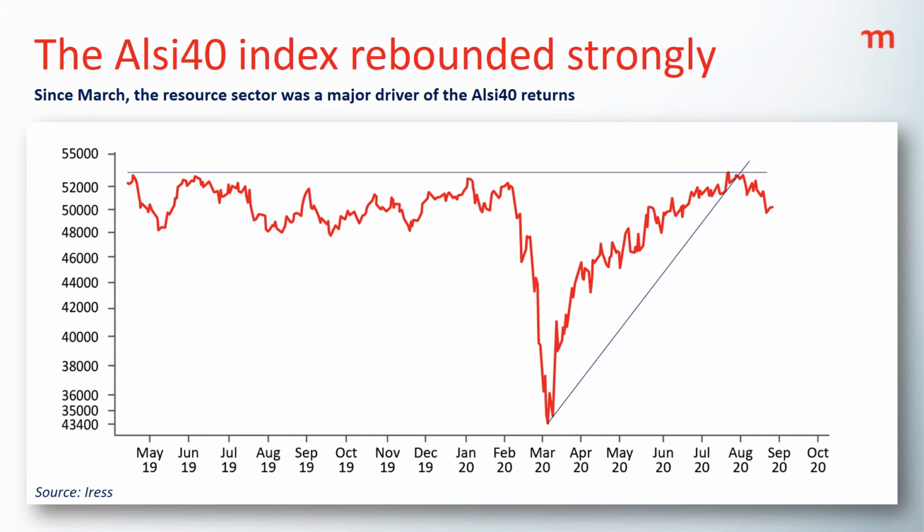So let's have a look on the next slide. What happened on the ALSI 40 in 2020? And if you look at the graph, you can see it was pretty flat most of last year, bouncing along. And then February happened. And boy, oh boy, did it happen. And if you ever wondered what a V-shaped equity market recovery looked like, the SA market gave us a textbook definition and a picture of what a V-shaped equity market recovery looks like.